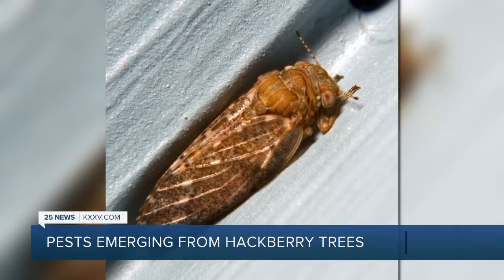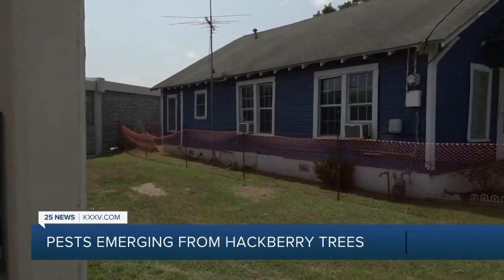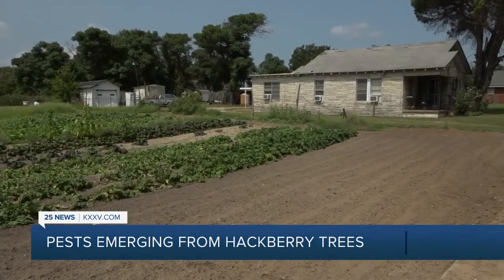Hackberry psyllids do not pose any hazards to humans, but they can definitely become a nuisance. If enough of them pile up at your home, it may be time to intervene. I usually try to take care of it, but I can also admit defeat. So, you know, if I can't get rid of them, then yeah, I would end up having to call the professionals in to do it.